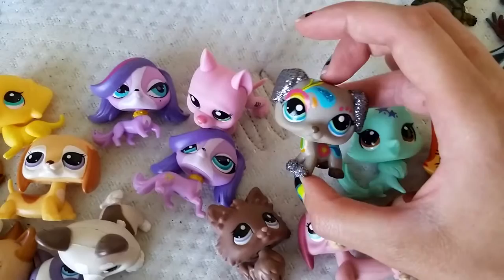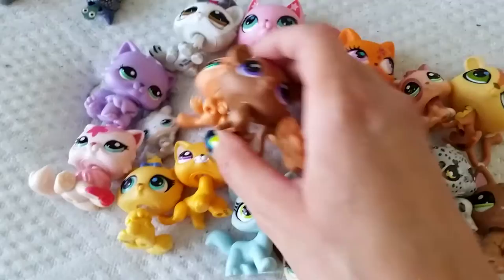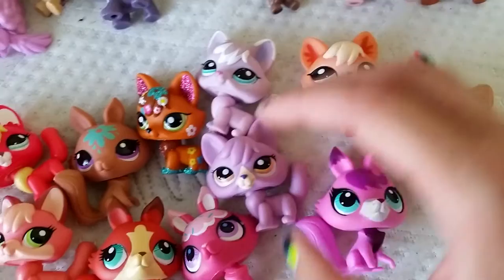I love this one. I got that one from Five Below. I like the Great Danes. Oh yeah, here's another one. Cat. Wild cat, whatever. Here's all my foxes. I love the foxes. I want the one that actually is marked like a fox, but it's so expensive.